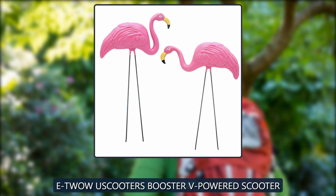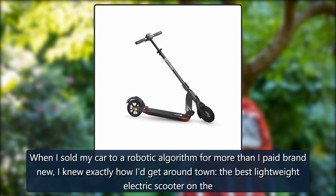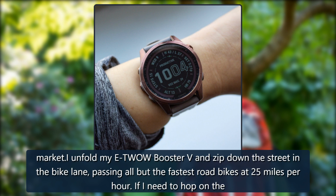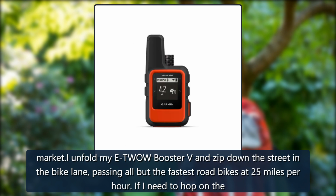ETWOW Scooters Booster V Powered Scooter. When I sold my car to a robotic algorithm for more than I paid brand new, I knew exactly how I'd get around town. The best lightweight electric scooter on the market. I unfold my ETWOW Booster V and zip down the street in the bike lane, passing all but the fastest road bikes at 25 miles per hour.